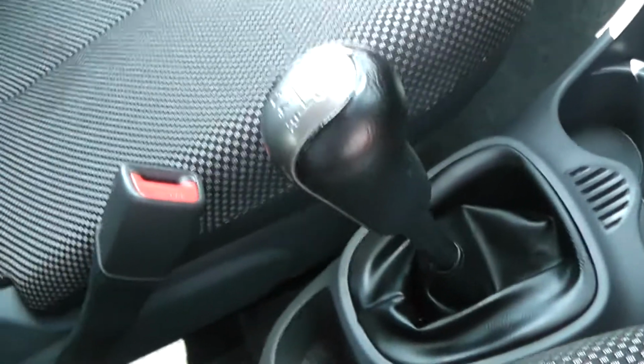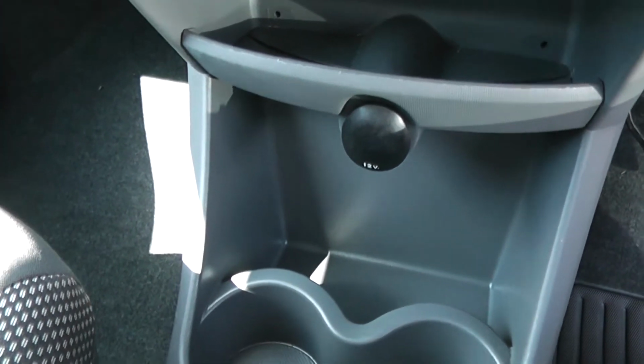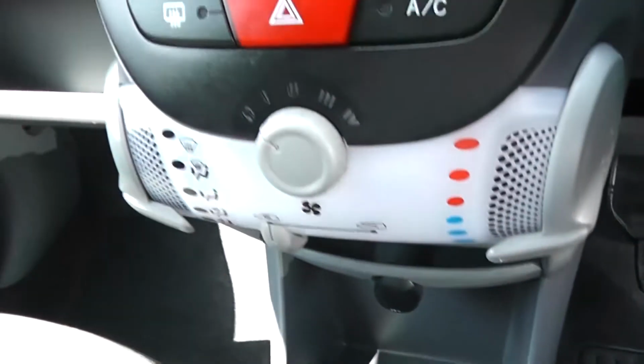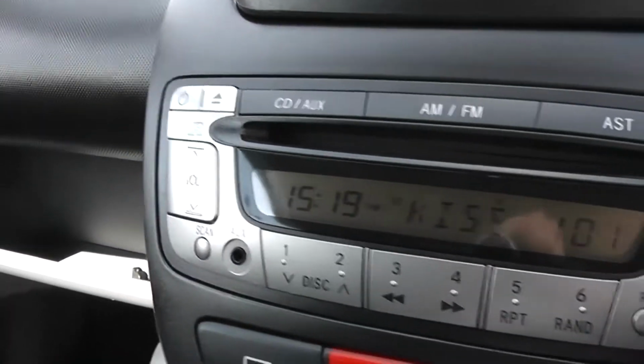It's a 5-speed manual transmission. It's got cup holders further on. It's a 12-volt power outlet, great for charging phones, iPods or satellite navigation systems. It's got air conditioning and heating with 4-speed fan. CD player and radio in the centre with digital screen.